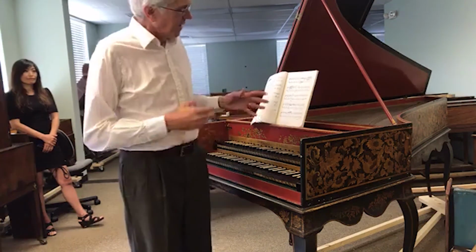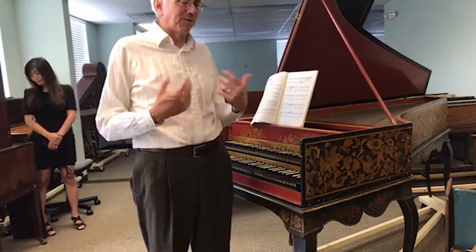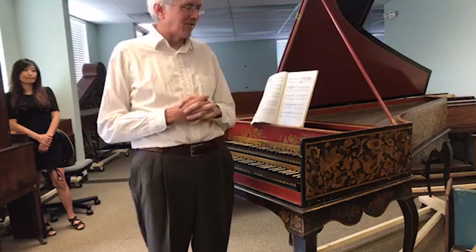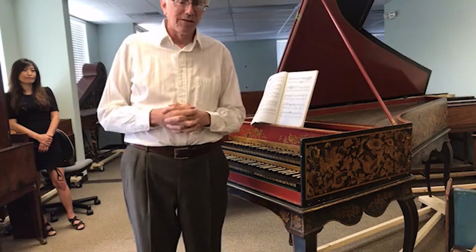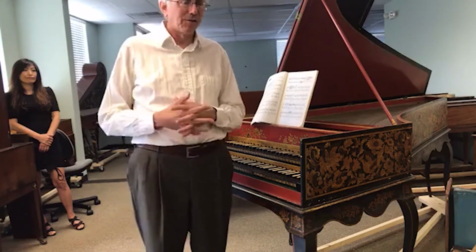So here's an example of an artifact in use. It's been around for a long, long time, 250 years last year, and we're still being able to make really great use of it without actually, in my opinion, hurting the harpsichord in any particular way.